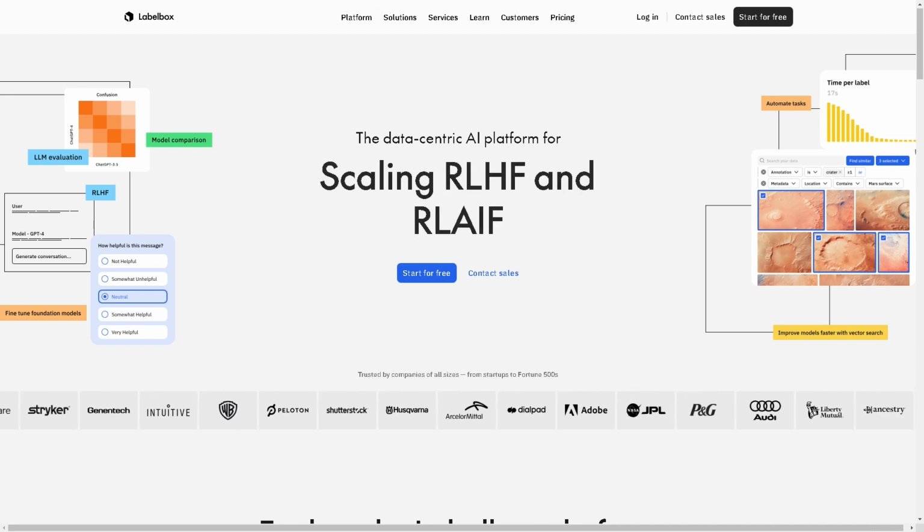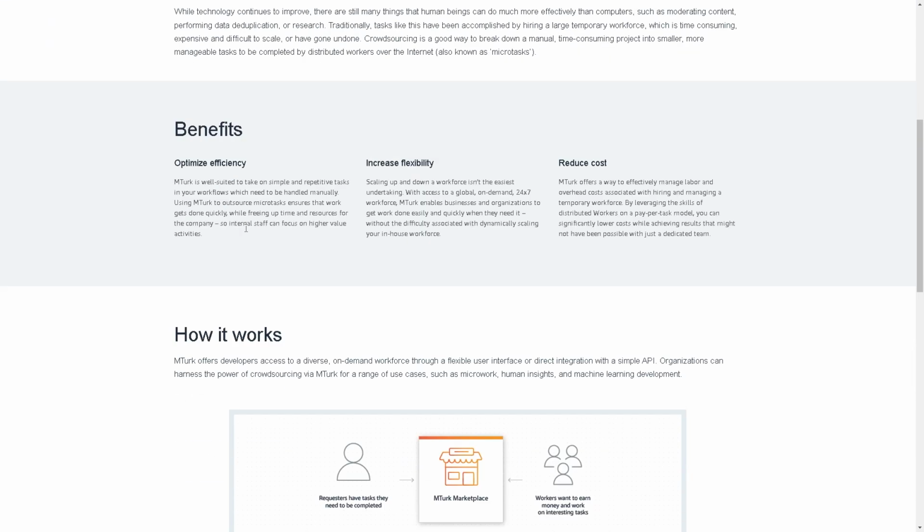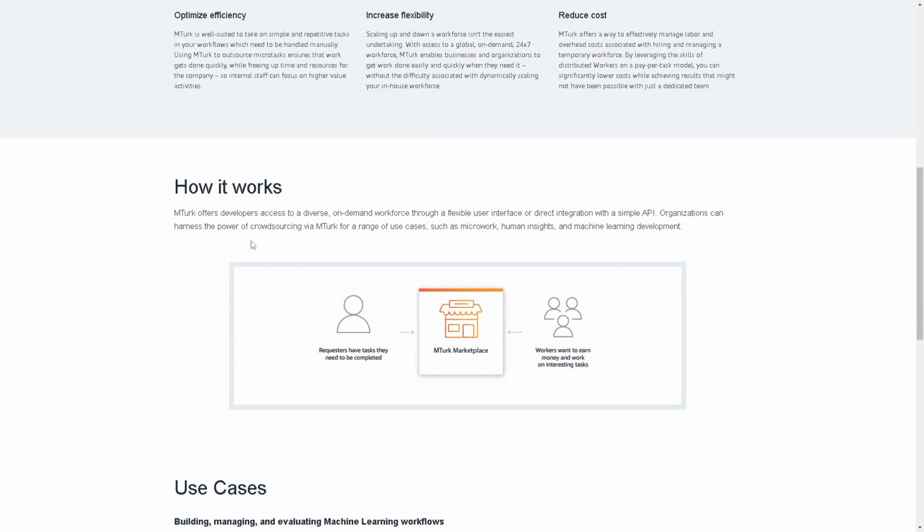Let's begin! Now, data labeling jobs can be a good way to earn money online, especially if you have some spare time and attention to detail. Now, here's one of the best platforms where you can find data labeling jobs. It's called Amazon Mechanical Turk, also known as MTurk. It offers various tasks including data labeling for workers to complete for payment.